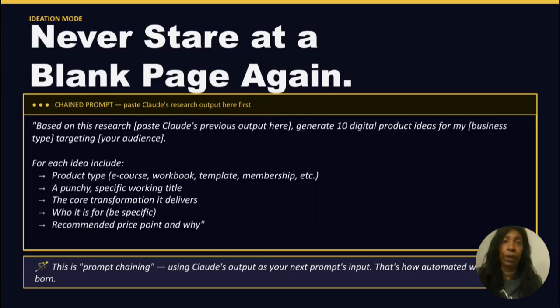So now you've got your research. Next, ideas. This is what we call chaining prompts. You're going to paste Claude's research output right into the next prompt, and then Claude is going to build on it. You're going to take all of the research you just got from the prompt you used before, paste it into the chatbot along with this prompt, and the result is a whole menu of digital product concepts, complete with punchy titles, transformation statements, and price points. So you're not starting from scratch anymore. You're starting from smart. And that, friend, is the beginning of an automated workflow.